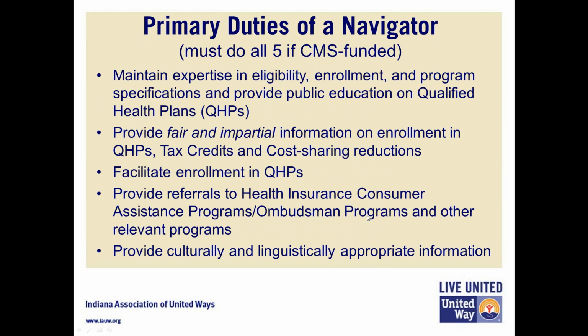So what does a navigator do? By the CMS definition, and which is required for all CMS-funded projects, a navigator must actually do all 5 functions of a navigator. So most people are familiar with the function of helping people enroll in different health plans, but there are actually 5 separate functions. So I'll just highlight those.